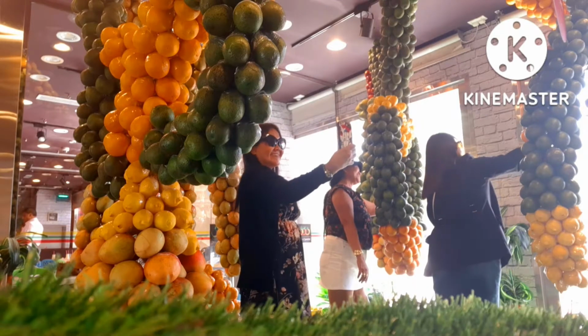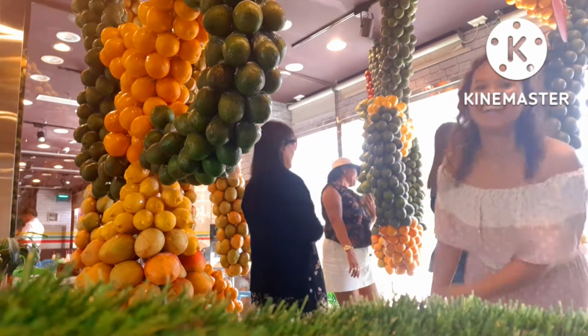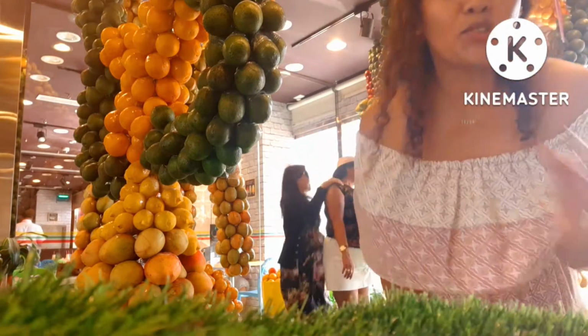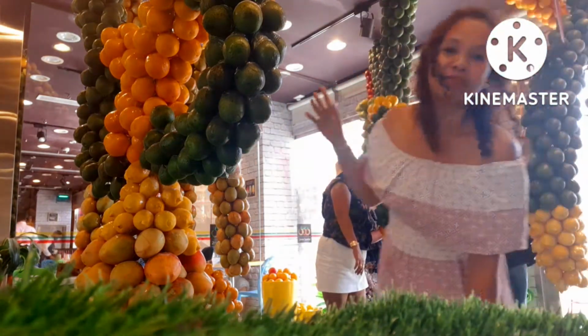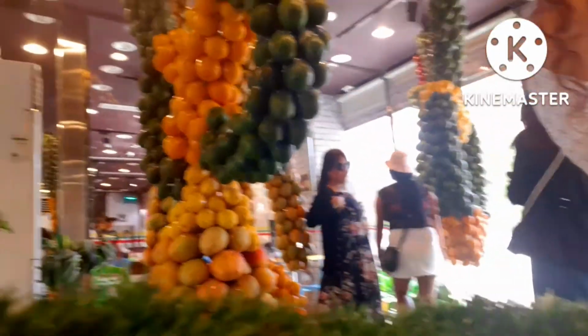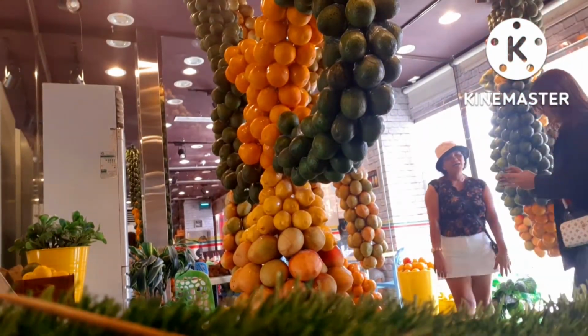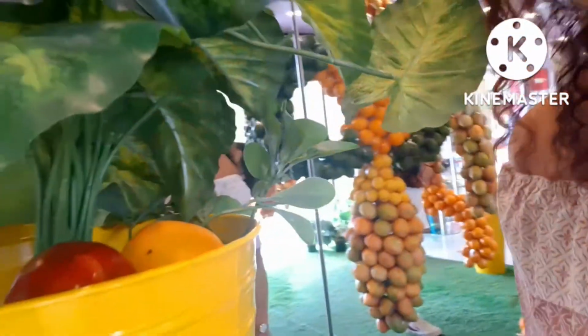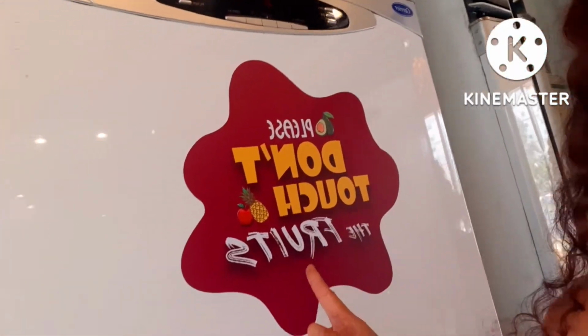Ayusin natin muna yung damitan. So guys, nag-enjoy muna kami na pag-pictures dito kahit dragging siya muna. At least may update ako. So, yung protas, huwag hawakan. Pwede mag-pictures, but don't touch the fruits.